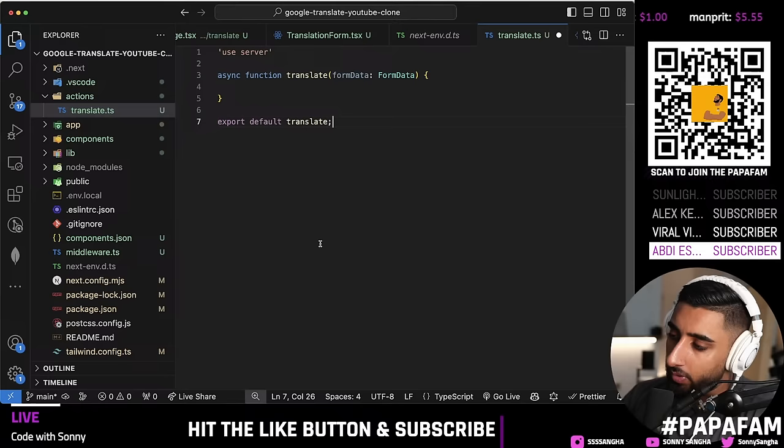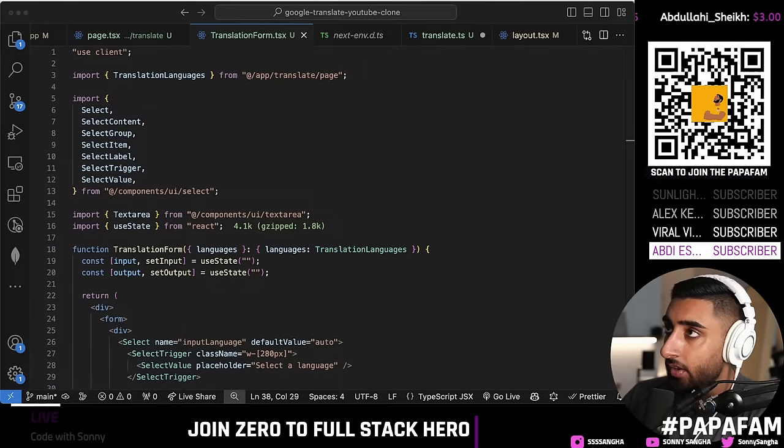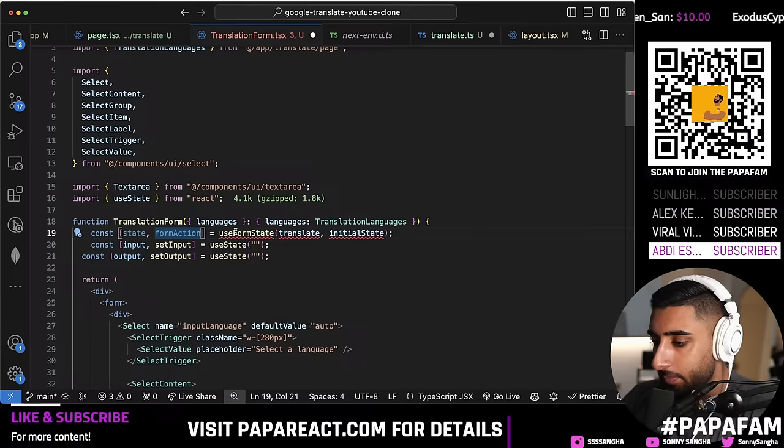However, what we're actually going to do is tap into something, because I want to know when the response comes back from my server action. So the way that I do this is inside of my translation form, I'm going to use the following bit of code right here. Over at the top, we're going to say const state, form action, use form state. So we're using something called a useFormState hook.